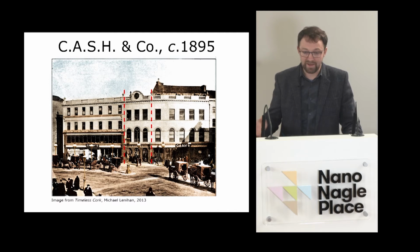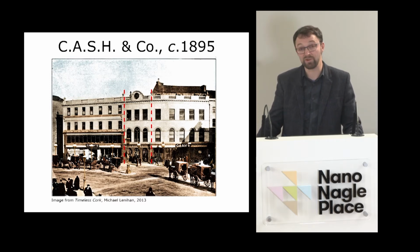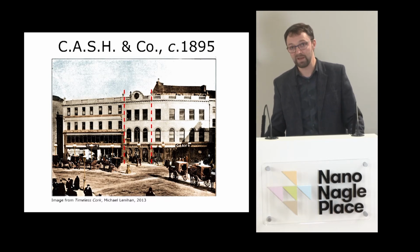And I mentioned earlier that all the businesses put in insurance claims, and some of these insurance claims were absolutely eye-watering. Egan's, the jewellers, put in for £100,000, which is about £160 million in today's money. Roaches put in for 250,000, which is about 140 million in today's money, and Cash's put in the same. The Munster Arcade put in for what's equivalent to about £250 million of damages.